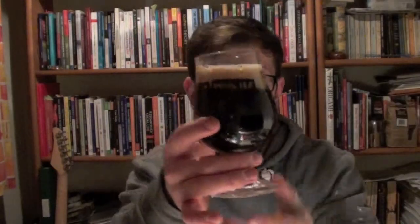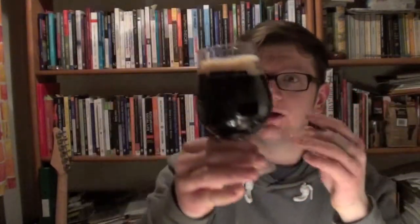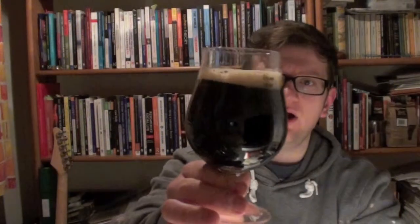There you go. So it is a wonderful dark colour here. I'm just going to have a look and see if I can see any light through it. No, it's pretty much black, but almost browny really. It's just not completely pitch black, and we've got a nice little milk chocolate coloured head on it, a little bit khaki kind of colour. And again, this one laces lovely. Really looks quite pleasant in the glass. Does look like a scotch ale, maybe a little bit darker than a normal scotch ale I'm used to seeing.